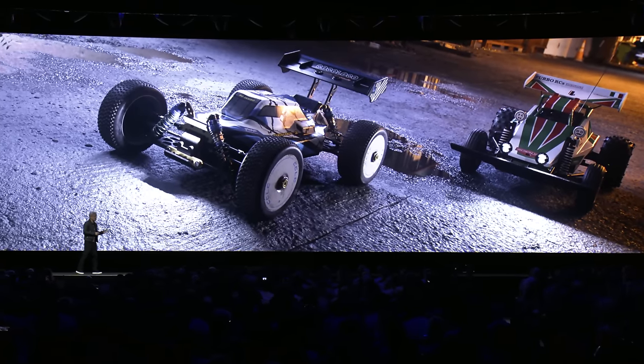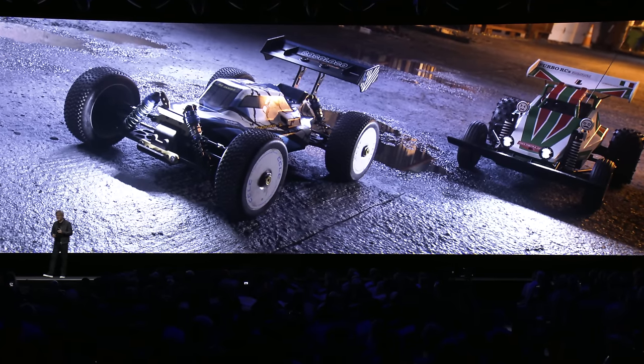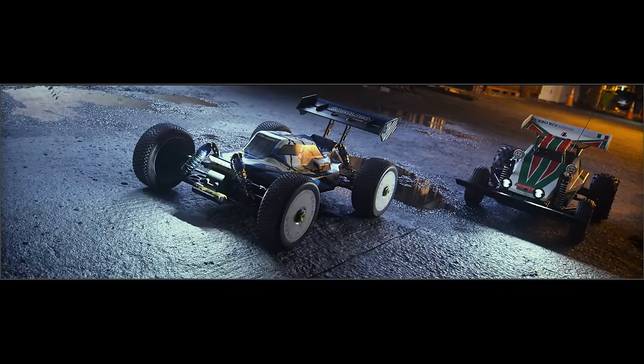We're rendering it at 1080p, 30 hertz, and using DLSS, using artificial intelligence, to infer something like seven out of 8 pixels, computing only 1 out of 8. And as a result, we're able to render this at 4K, scale it up to 4K 30 hertz. Hit it.